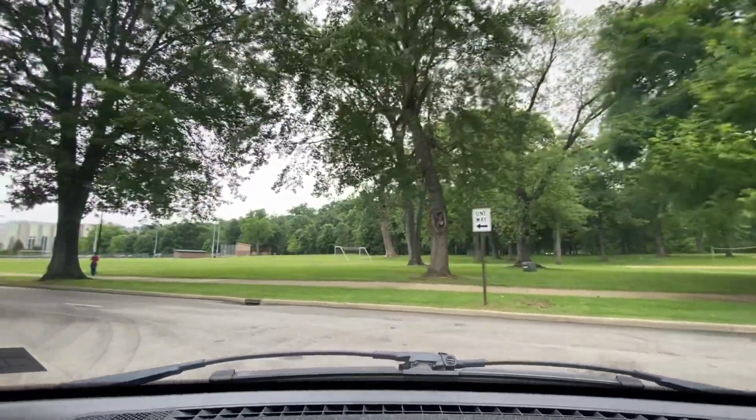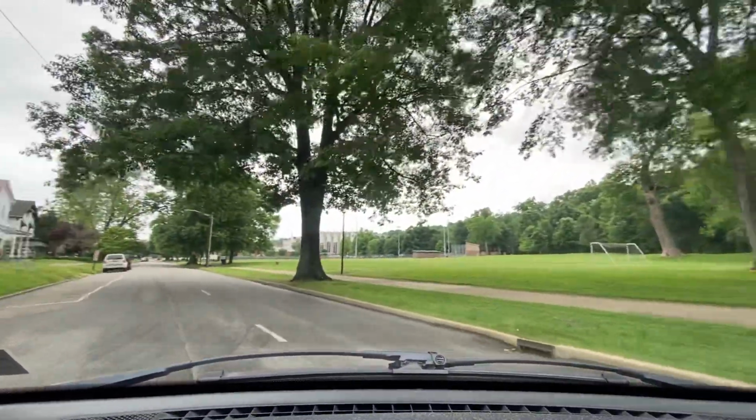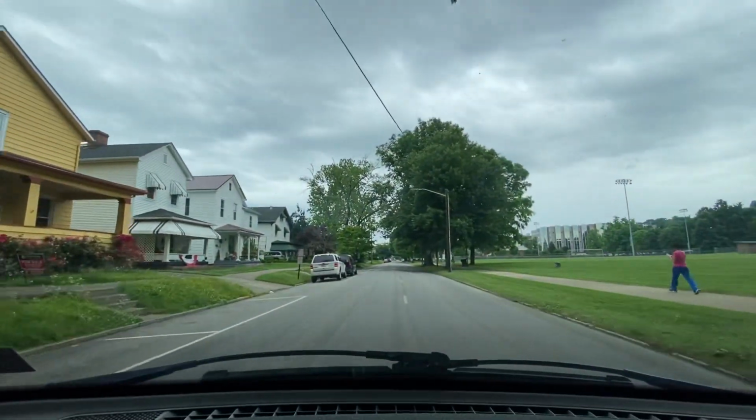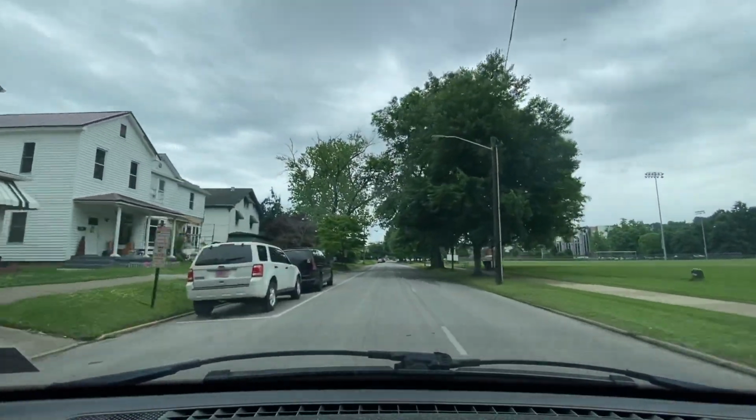It's a nice park. It's well maintained, well kept. It looks clean. We got houses right here on our left, right across the street. So that means that if you live across the street, you got access to the park.